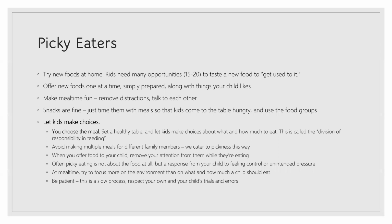Try not to set up food as reward here either. Often when we say to a child, you can have dessert if you finish everything on your plate, we are unintentionally encouraging them to overeat. So if you're going to have a dessert, space it out far away from mealtime so that they don't see food as a reward. And again, be patient. Understand that this is going to take a lot of trial and error on your child's part and your part as we learn to trust each other and become more in tune with ourselves.